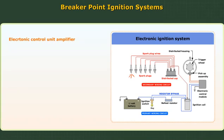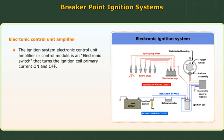Electronic control unit amplifier. The ignition system electronic control unit amplifier, or control module, is an electronic switch that turns the ignition coil primary current on and off. The ECU performs the same function as the contact points.